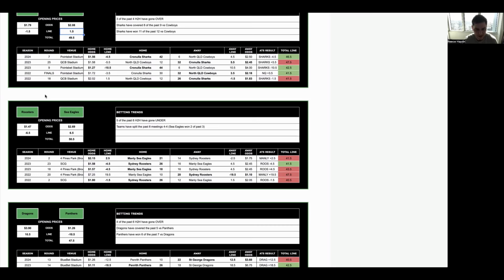I think the best way of playing this game is taking either side to win by 1 to 12 points. We should be able to get $1.70 to $1.80 for that play. And I feel like this game is going to be that 4 to 8 points either way. So obviously you could get better odds for slightly more risk and take 1 to 10 or 1 to 8. But I feel like that's the margin we're going to be looking at.